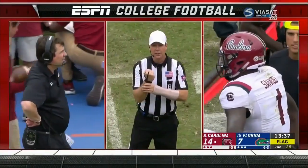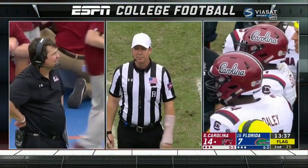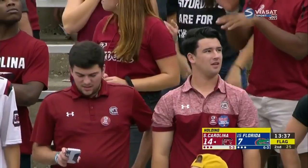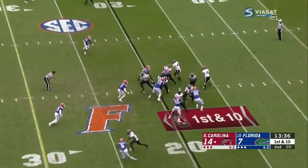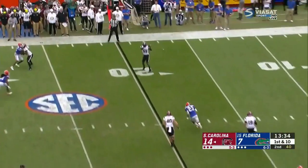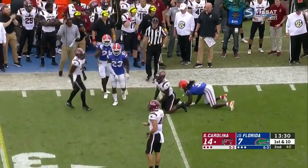During the return, holding number 35 on the receiving team. 10-yard penalty from the spot of the foul. First down. He throws here on the run to Edwards out in space. Up to the 25-yard line.